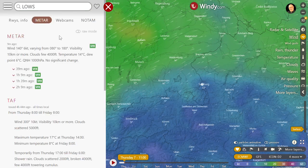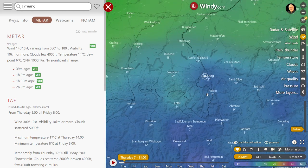Going now over to Salzburg. Here we go. Here's Salzburg. And look at all the mountains surrounding Salzburg. Beautiful area, this, by the way, Salzburg. The METAR says wind is 140 degrees, varying from 080 to 180 degrees, so it's all over the place. And visibility 10 kilometers or more with the wind at 6 knots, clouds at 4,000 feet, temperature 14 degrees, warmer than in England. And the QNH is 1000. But VFR.